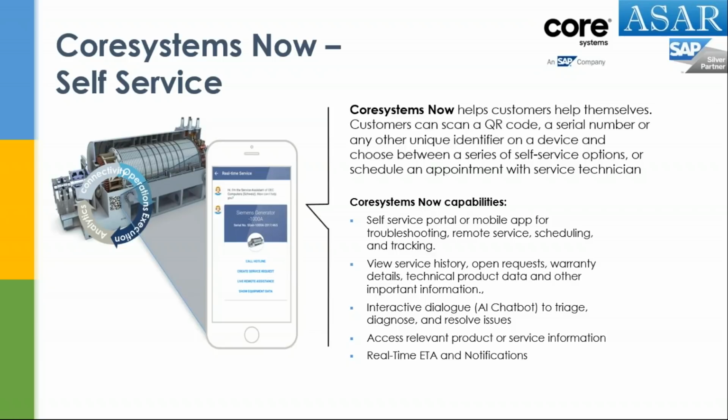Again, they can see the open request, the warranty details, technical product data, and other information that you can use to give them their own tool, their own portal where they see their equipment, their information. We have the ability to have an interactive dialogue. We use an AI chatbot to triage and diagnose and resolve the issues.